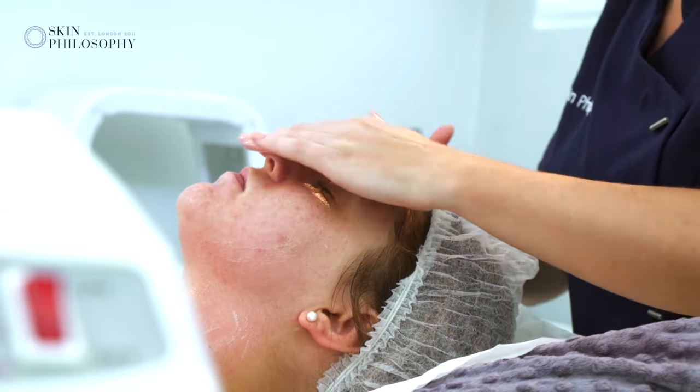Okay, so while her mask is on, the best thing to do is to sit down and write out a program for her. You would write out her future treatment needs, what products are required to use at home, because obviously that's the most important, and then you're going to speak to her about them afterwards. Also, it gives you a chance to keep the room clean. You tidy up your bottles, tidy up the area, give them a wipe down, and that means you can move on to your next client a lot easier as well.